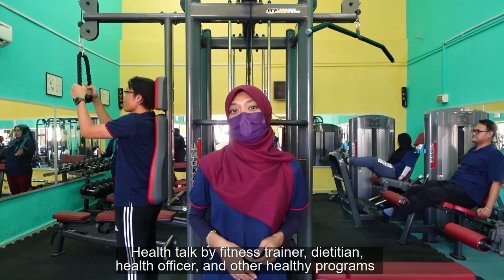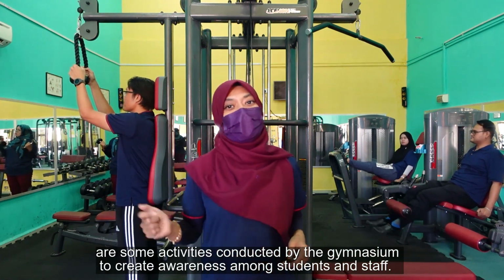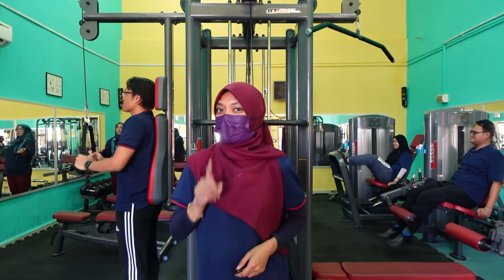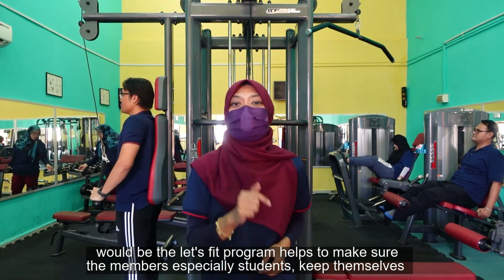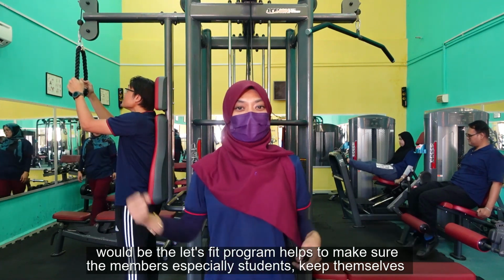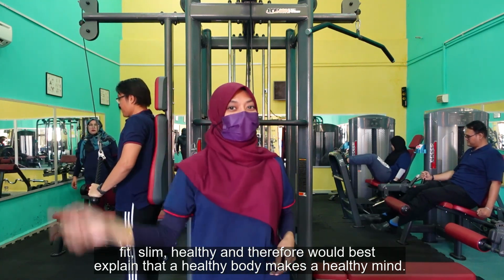Talks by fitness trainers, dietitians, health officers and other healthy programs are some activities conducted by the gymnasium to create awareness among students and staff. One of the most popular programs organized by the gymnasium is the Let's Fit program, which helps to make sure the members, especially students, keep themselves fit, slim and healthy, and therefore best explains that a healthy body makes a healthy mind.